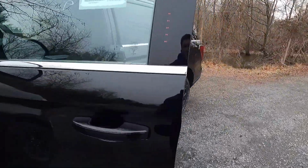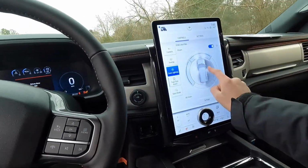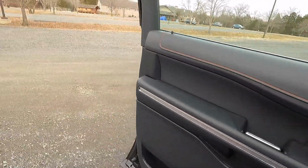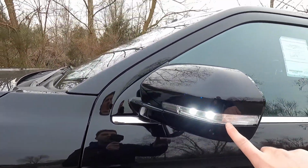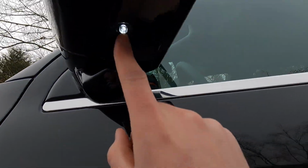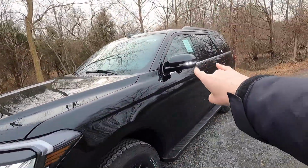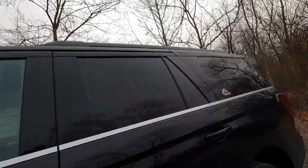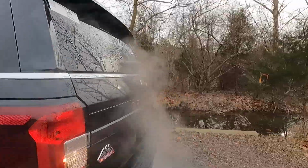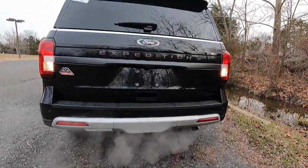Now I'm going to turn the sides and the rear on, and I'll show you guys what that turns on. So on the side, you get this light right here, as well as on the bottom you have your little puddle light. So right now, you got your headlights on, you got your fog lights on, you get these lights right here, like your spotlights, and then you also get a puddle light. And then moving our way to the back end of the Expedition, you have your reverse lights that turn on as well, and I believe that's about it.